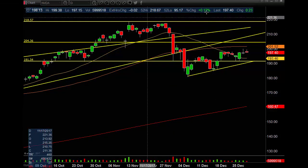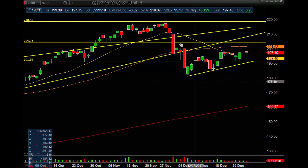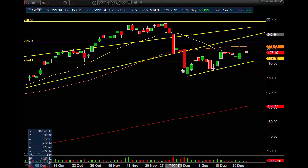All right, let's get into NVIDIA daily chart. Almost 6 million on the day. Pretty much a non-event, 0.12% up or 23 cents green on the day. Still in the same pattern, still in the same chop. Inside bar, bearish pattern, coming from a high, consolidating in a bearish manner as well.